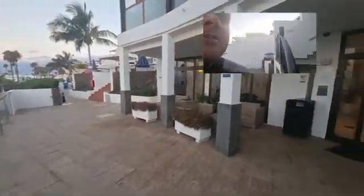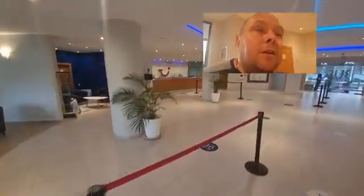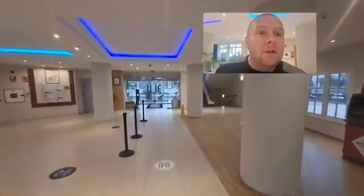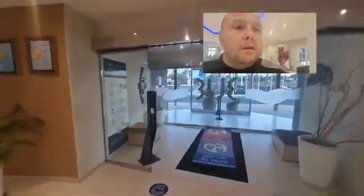Let's have a little peek in reception. I've got to be careful in here because they might kick us out. And here's the reception area. There we go. Lovely reception area as well. And we'll take a walk out the front door.